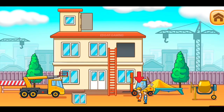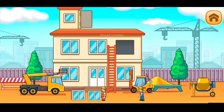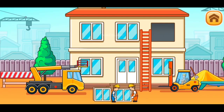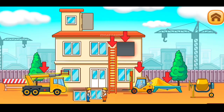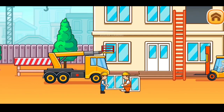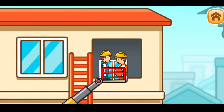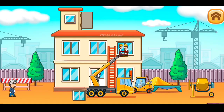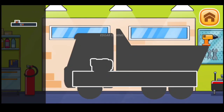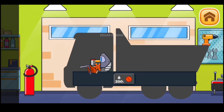Help the builders install the windows. And now let's assemble a truck. With the help of a truck, one can transport heavy loads.